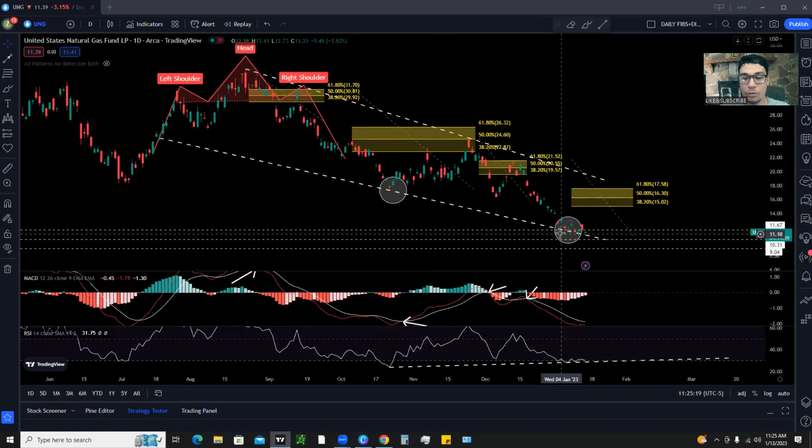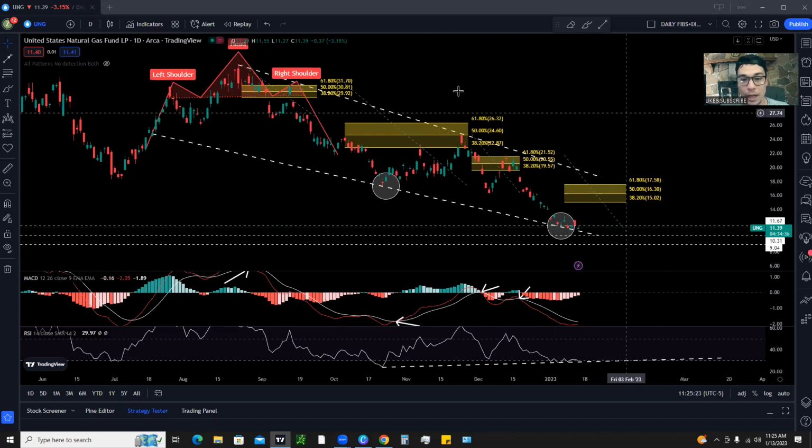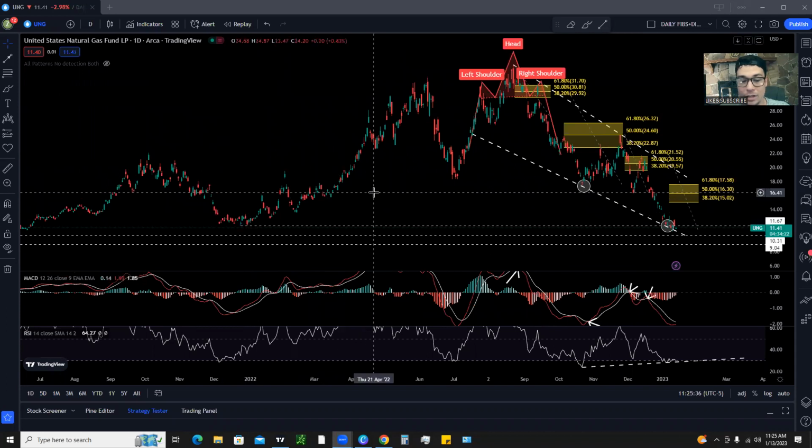I did mention that it recently made 52-week lows, and things that make 52-week lows often make new 52-week lows, which is what we did shortly after that video. We created a new 52-week low. Now, we have three major support levels from the past. We have our major support level here at 11.67.